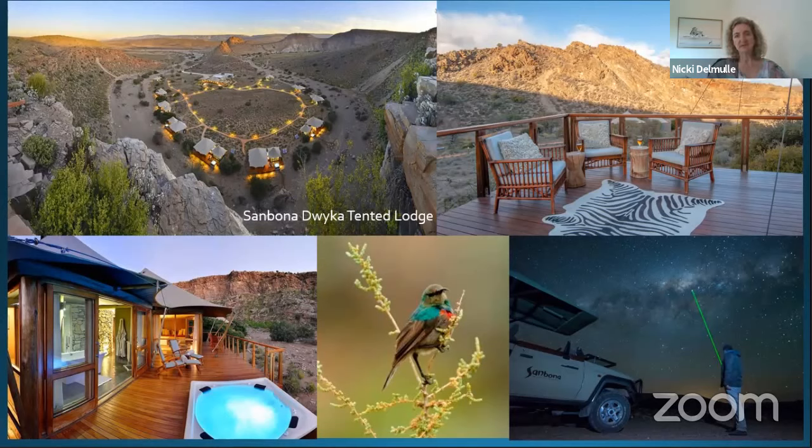And I think that sometimes we miss out by focusing all the time on the Big Five. We miss out on some of the other incredible features of some of these reserves in South Africa. And I think this picture just shows you the incredible vastness, the huge African skies and the stars, the incredible stargazing that one can do, the bird life, the rock formations.